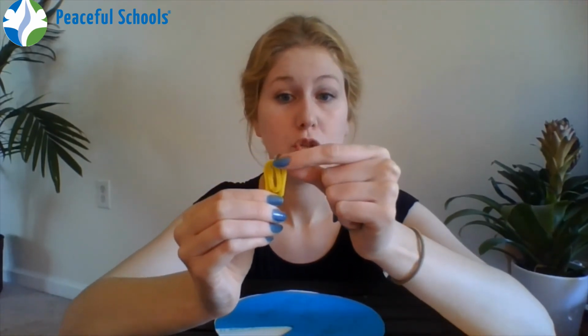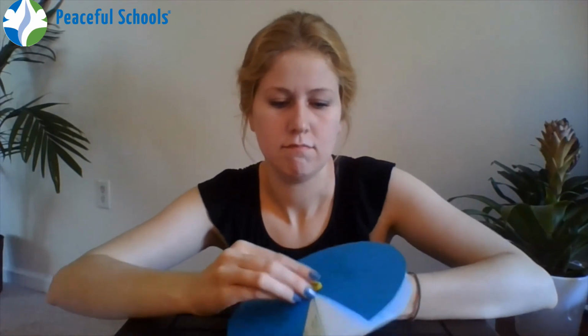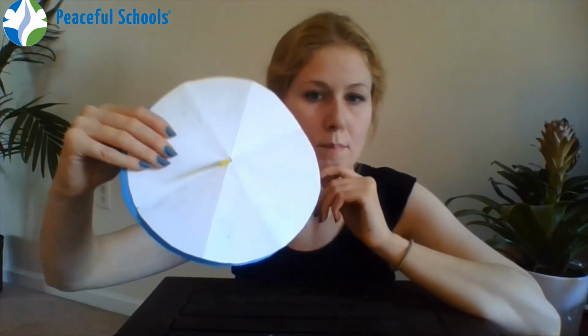So if they're using the paper clip, this is the paper clip shape, they're going to bend that part that's kind of out by itself so that it's sticking out straight. We're going to keep this part curled up, just like that. And then we're going to take the part that is straight and we're going to poke it through both of those holes. Make sure they're lined up, just like that. There we go. So that part that is curled, you can just lay it down flat, like that, see?